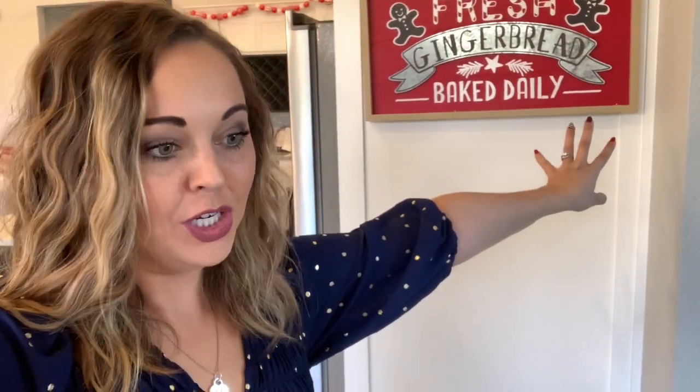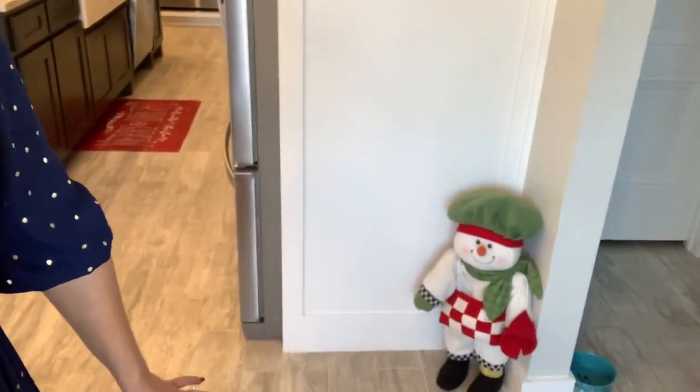This little sign is brand new this year. It says fresh gingerbread baked daily, which is not true, but I stole this from my mom when we moved. I think he's so cute, and he looks really cute in the kitchen.